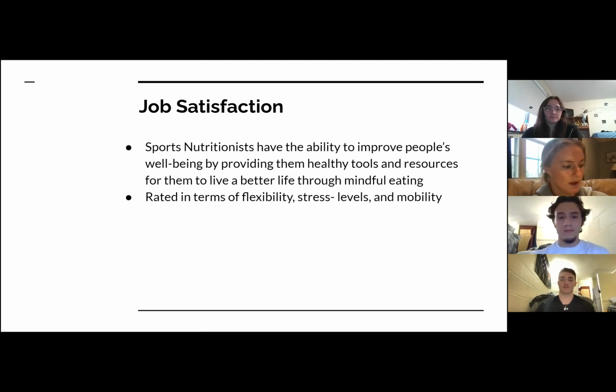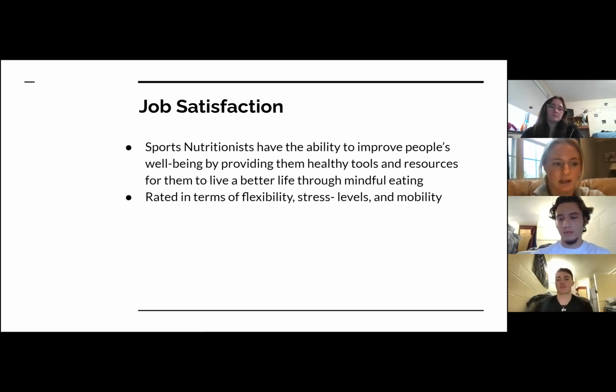I'll go over this real quick. For the job satisfaction, like we were saying in the beginning, they're working one-on-one with these clients in these different age groups. So they do have the tools to provide them with a better outlook on life and seeing how healthy living can improve their lifestyle.